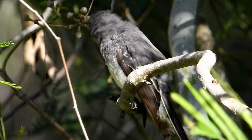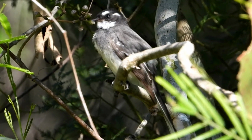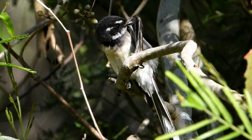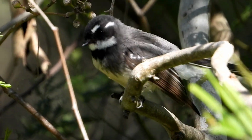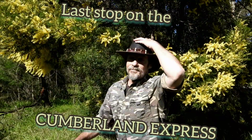So yeah, this might be one of the last stops on the Cumberland Express for the day. But it's been a real great day, out doing a bit of birding, and plenty of snakes around today as well. But I thought I'd take us for a little bit of birding today on the hike and see what we can find between Richmond Road and Doonside. He's off, and we're off to the next stop, folks.